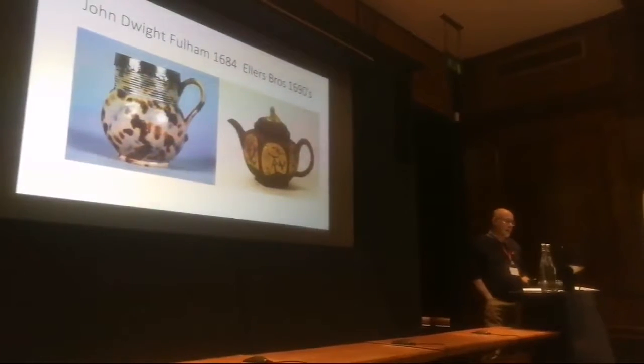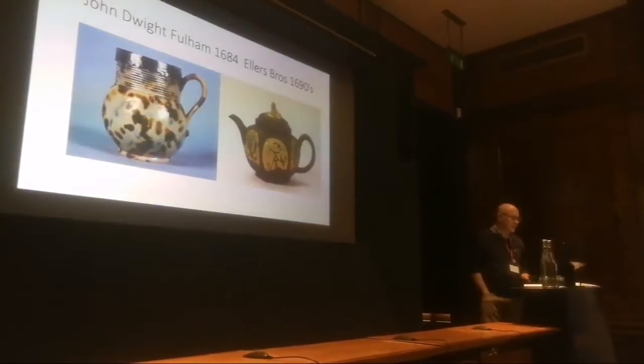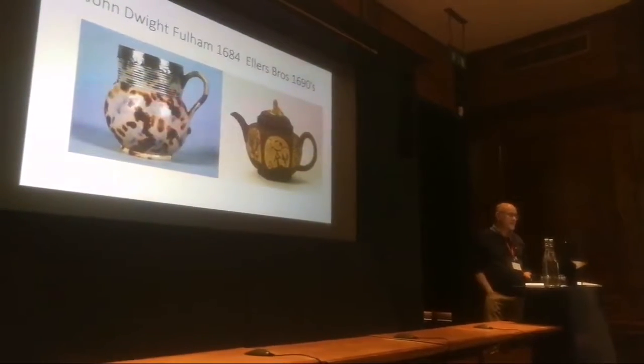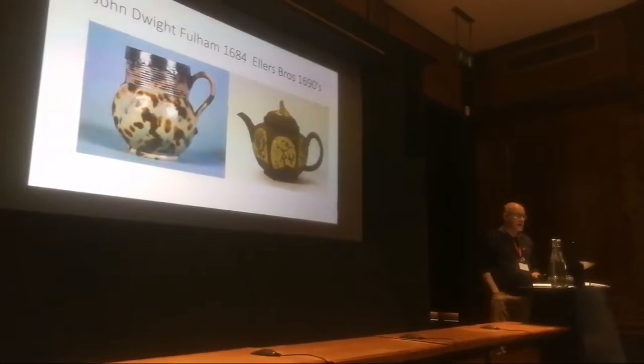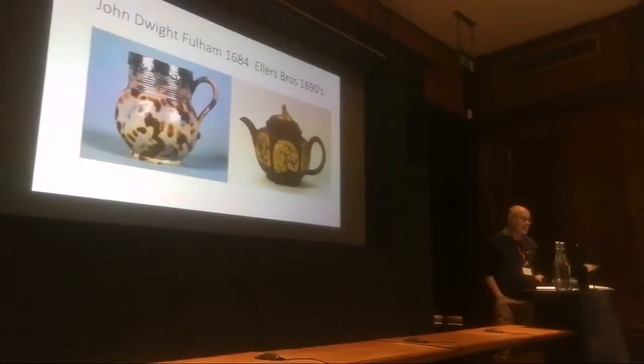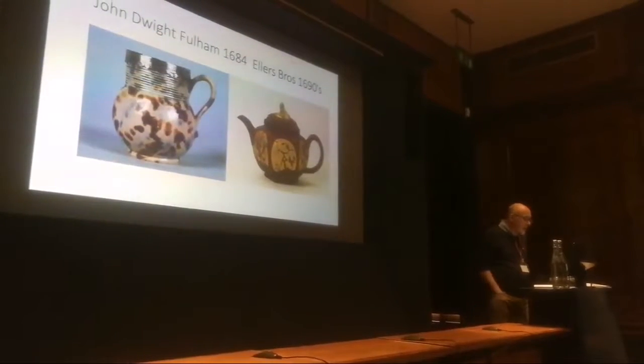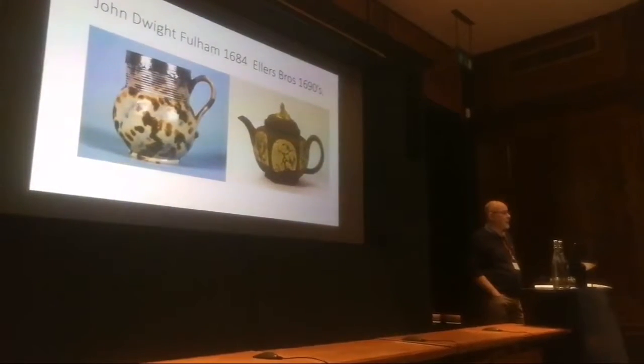New bodies and wares were developed all over the UK, not only in Stoke-on-Trent. Dwight patented his red clay body in 1684. This was in copy of the Yixing wares. Here is a tankard by John Dwight on the left. It's salt glazed, white stoneware with a silver rim.